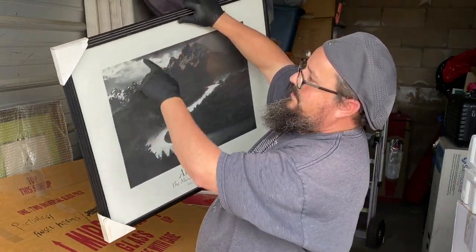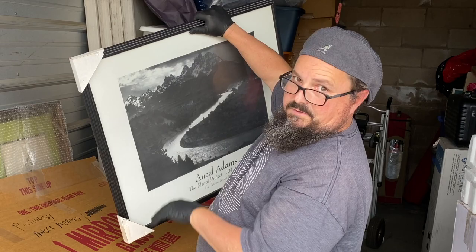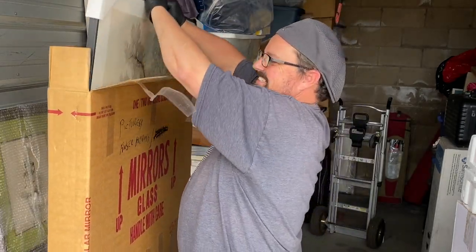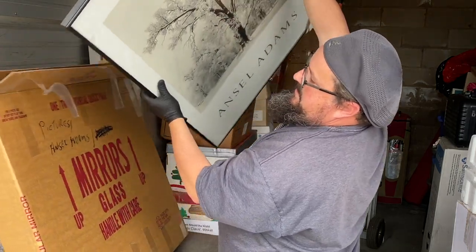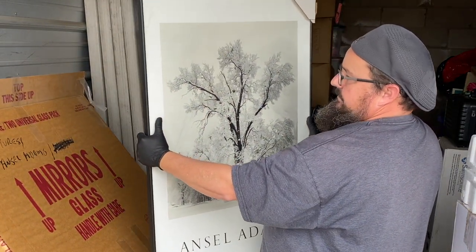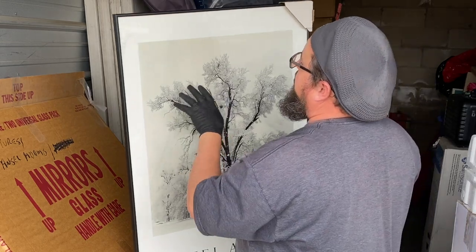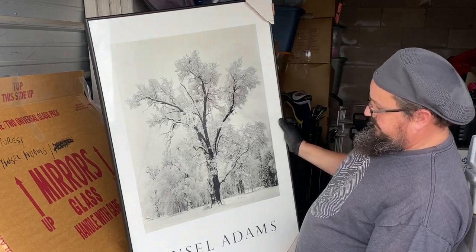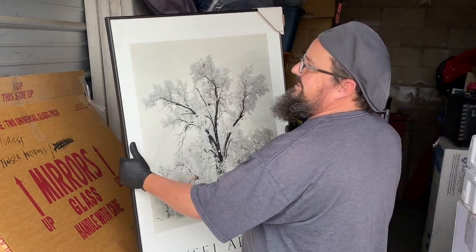The frame is cheap. I mean, it's really cheap. I don't think there's going to be any value in this. Another cheap one. Dang. That's pretty, though. Look at that. Wow. So at least this one, the photograph looks sharp. It's probably still a print, but the photograph is sharp, and that's pretty striking. But it's a cheap print.